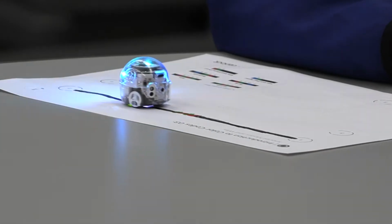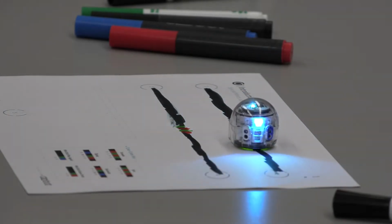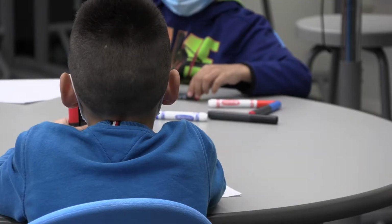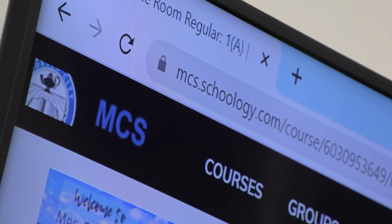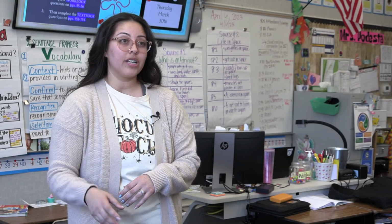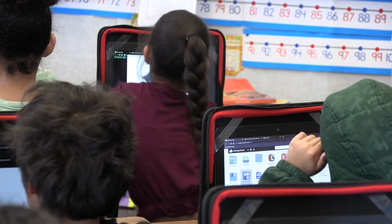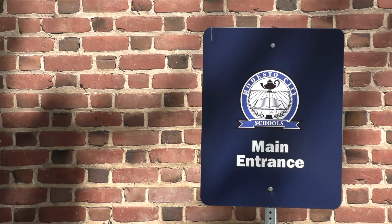Using robots to learn coding. That's the lesson plan on this day at Orville Wright Elementary in Modesto, California. It's just one example of how education and technology go hand in hand at all levels within the Modesto City Schools. Using these EdTech tools is a great way to engage them for longer than their attention span calls for. These tools that third grade teacher Brienne Podesta speaks of are making a real difference.